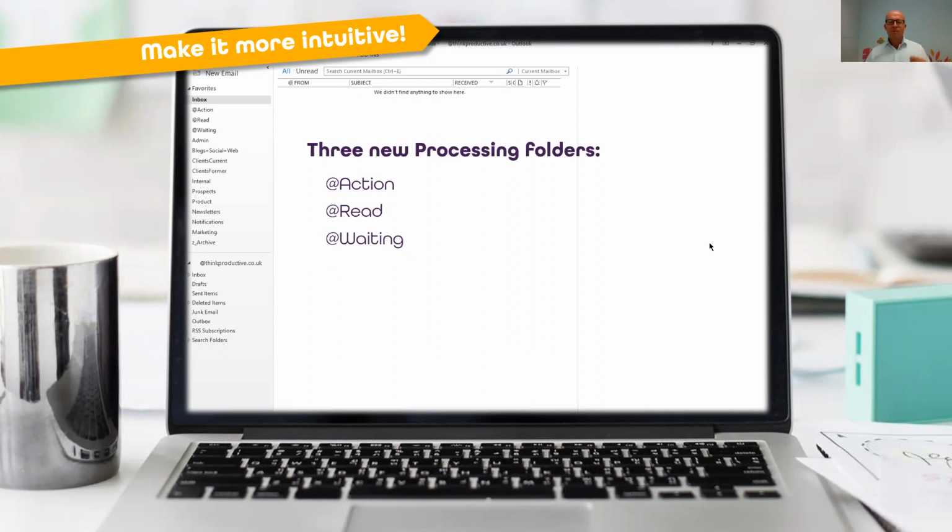The waiting folder is if I'm waiting for something to come from someone else. So I might get an email saying, I'll get that to you by next Wednesday. I just want to keep a track of that. Or I might send an email saying, can you do this for me? I want to keep a track of that. Now there's some tips and tricks and some rules to automate some of these processes, but I haven't got time to go through all that today. But that waiting folder can be a helpful place just to keep track of things.